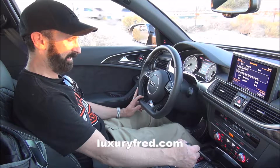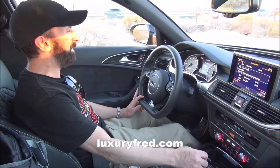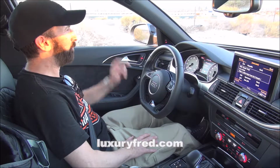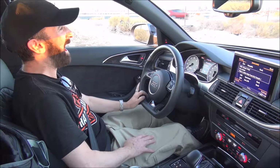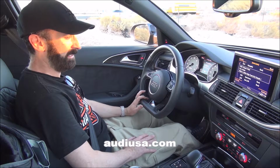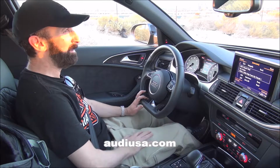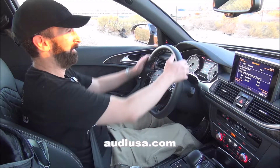So we're going to put it in manual mode. Okay, so again, we're Luxury Fred in the 2016 Audi S6, and we're going to see how it does in terms of 0 to 60. We've got it in manual mode. Ready?